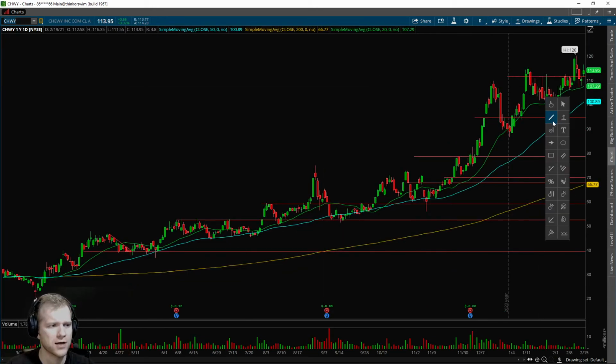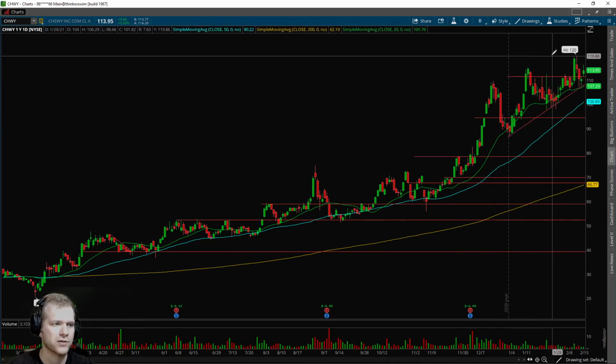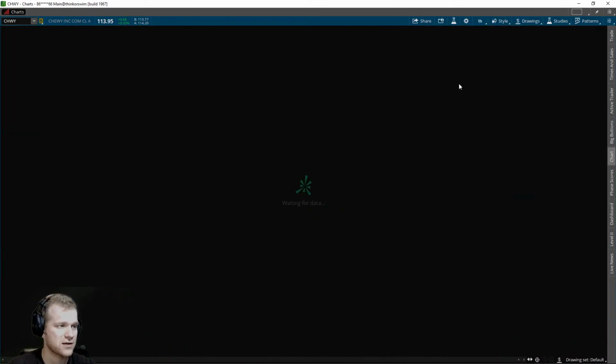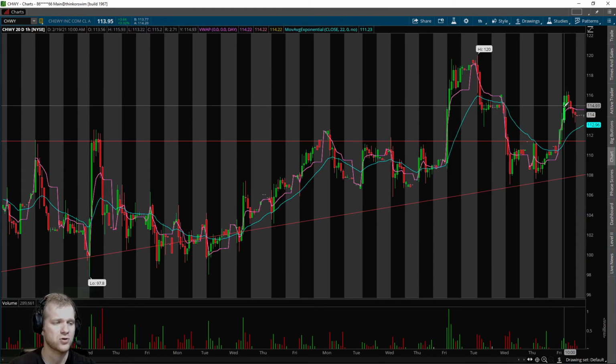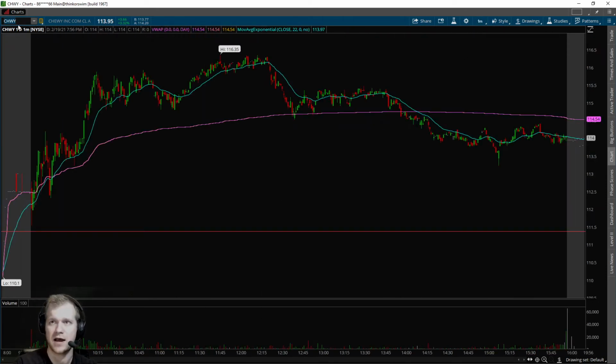Chewie's an absolute monster. We're seeing it break out, putting in some nice ascending lows here. Really looking strong on Chewie. It's obviously really high, but Chewie's been run really well, and we've been seeing a lot of good data on them and a lot of good insight. So if they hold up here, I think Chewie could potentially test the highs. Definitely something I'm watching as well.